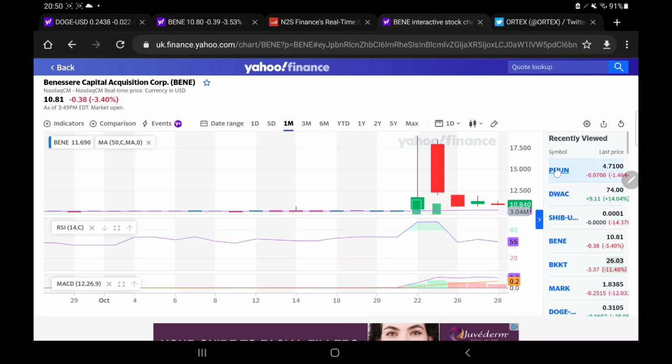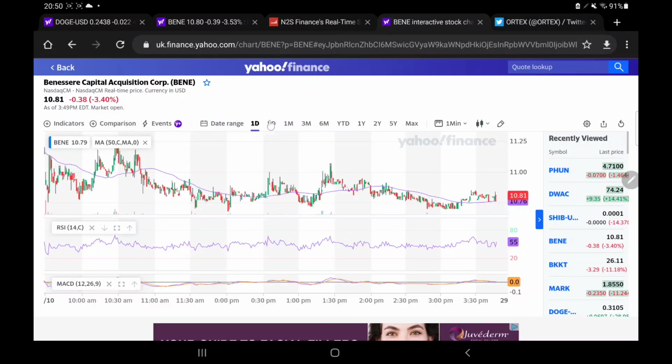Looking at all of the stocks, PHUN, DWAC and a few of the others I have mentioned today, I feel a bit more confident about a few of these. Of course, they do carry an insane amount of risk, more risky than any stocks that we've really looked at on the channel before. However, I do feel like they are becoming a bit more stable, and I think that is a good sign. With this stock, I also do feel like it is becoming a bit more stable, but for me, the risk to reward is just not there.